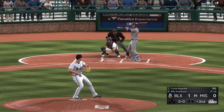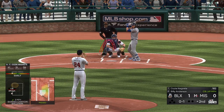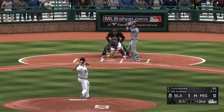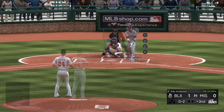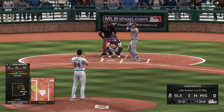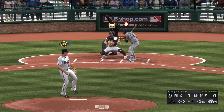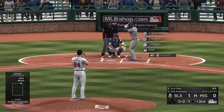Stepping in now, Ozzie Negrete, as the first pitch to him is swung on and missed for strike one. A swinging strike, and now it's 0-2. Fastball called, strike three, and there's the first out of the inning.